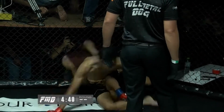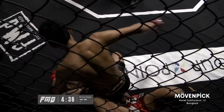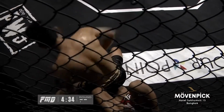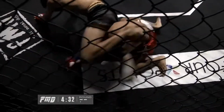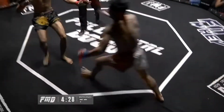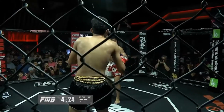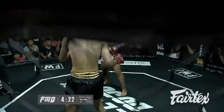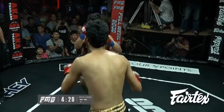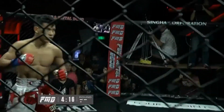He went down. And once again, Tewadet's in full mount. Same position we saw in the first round, Aaron. Say these two 125-pounders are moving fast. And Wirrat is able to use the cage again to his advantage to get out of that position. Back onto the feet, where we would expect them to use their Muay Thai training.